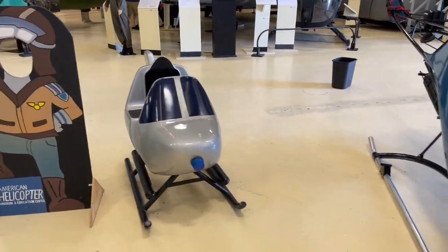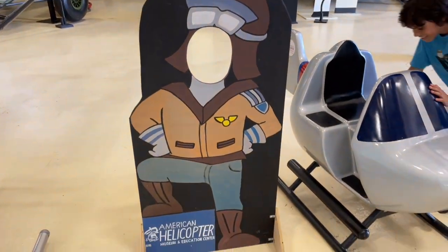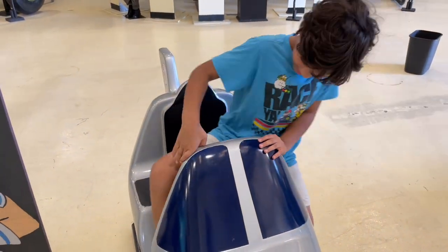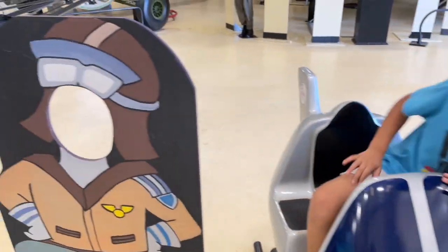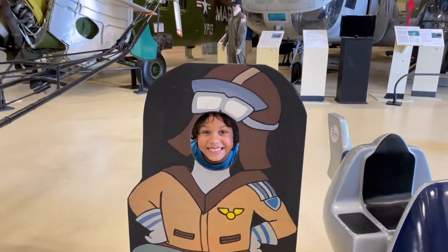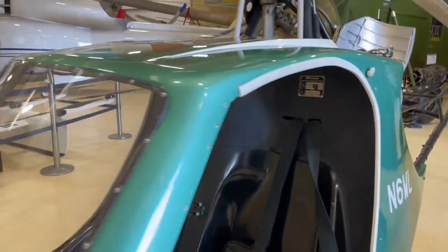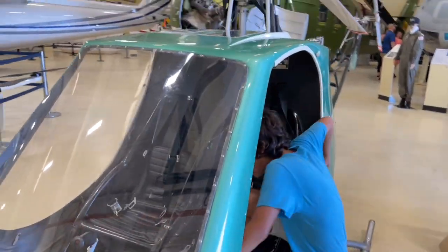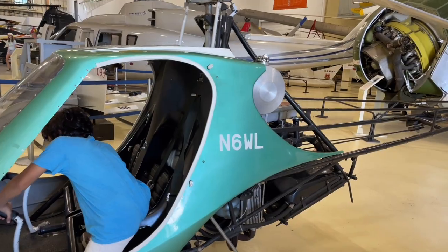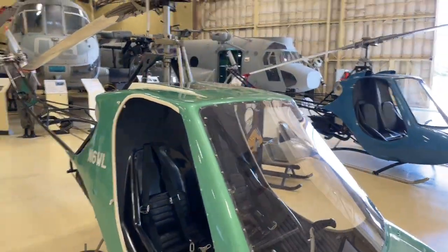There's a tiny little helicopter here for the children to get into. Oh, Sean, you got to come over here and go inside the... you want to go in the helicopter? All right, go ahead. Go for it. It's for like a baby. Yeah, I think even you're too big for that one. Yep. Here, put your face inside this guy. Look at that. You're an aviator. You're a helicopter flyer. Awesome. And then this here is the same thing. Experimental. Yeah, look at that. It does say experimental down there. N6WL. I'm guessing that's just the number. I don't see a, no, there's no placard for this one.